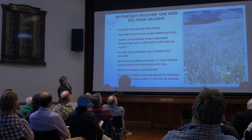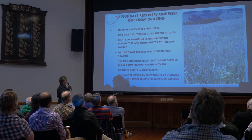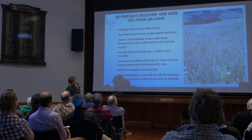So here we are, it's the same spot, I've just turned around the other way, but this is right at grazing. So the grass is all at mature seed heads, had time to put their roots down deep into the soil. Plenty of flowering plants for all the pollinators.